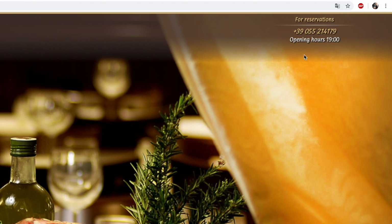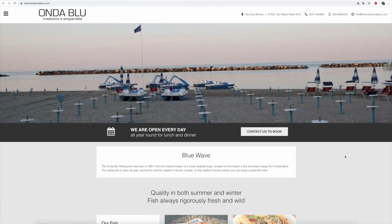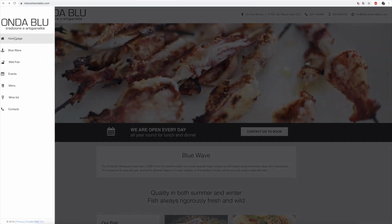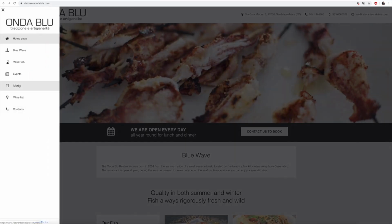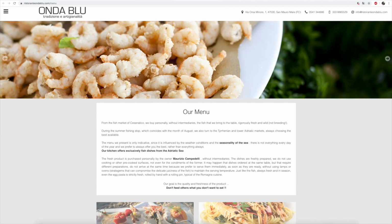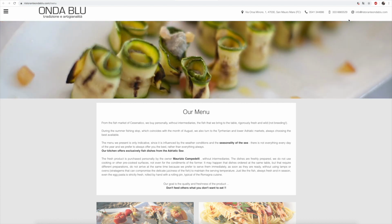Also on the web page of the restaurant Onda Blue, in the header, we will find the address, the telephone number, landline and mobile, and the email address. This content is fixed in this position on every page and therefore represents an excellent option because it does not matter where the customer is navigating on the site. For example, if it's through a search form that will take him to another page, the contact information data of the company will always be there, clearly visible.